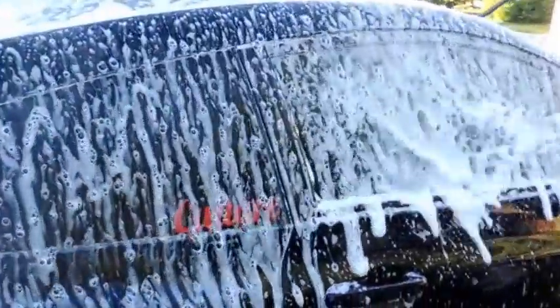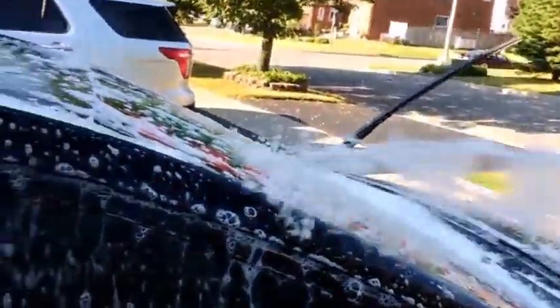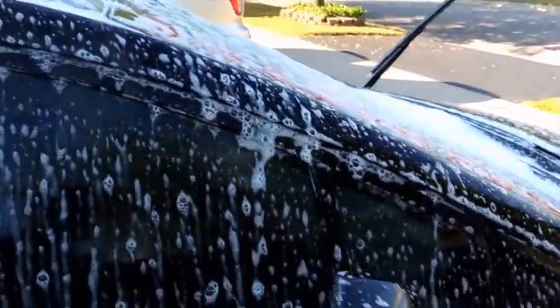I will say the Hyperwash does seem to stick better and produce a little thicker foam. And as you'll find out, it is actually cheaper. So that's about it. We're running out of foam here.